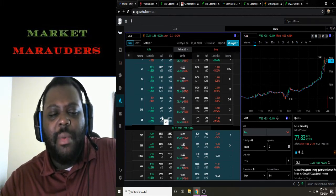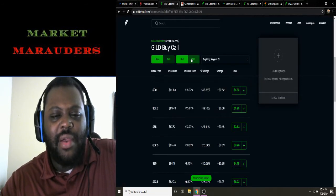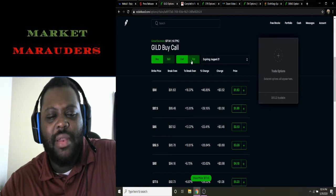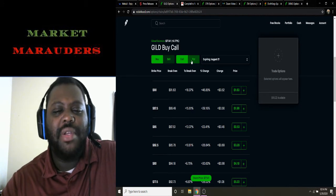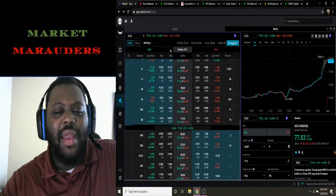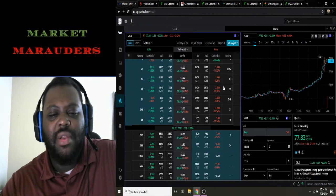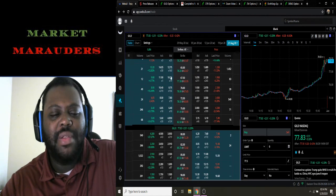Robinhood actually has a separate section. I can just go over that right here. You have to press this actual button, and then you access a different section of Robinhood. So it actually changes on there. On the Webull side, it actually tells you all the information. So, it has the sell and the buy of the puts. Basically, all the information is laid out here instead of over there.